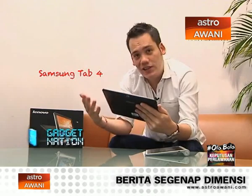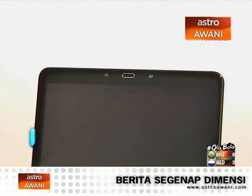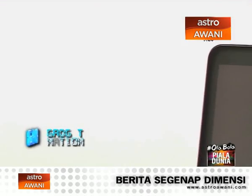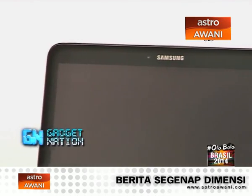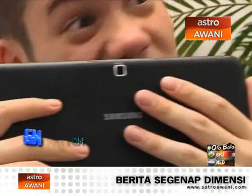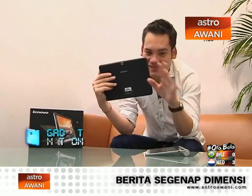I mean, firstly, it's using the latest 4.4 TouchWiz skin, obviously, so very up to date as opposed to that which is running on Jelly Bean. So that's a big plus. One thing that surprises me though is the camera right here on the back. It's actually only 3 megapixels. The Lenovo one had a 5 megapixel one, so it does kind of surprise me.